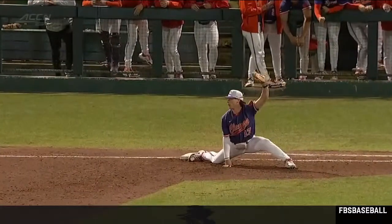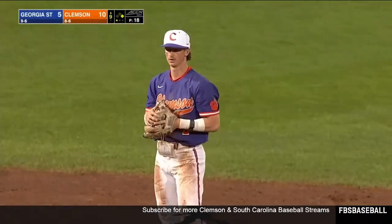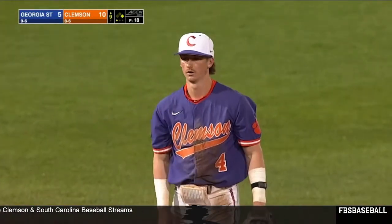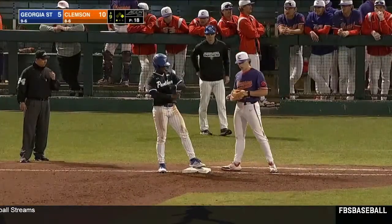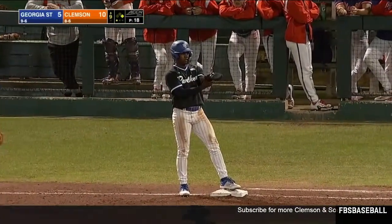That's the second play that really was well done by Blackwell, that just one range to his right in the hole and just wasn't able to throw out the runner. And that one going to his left, he leaves his feet, gets up quickly, but Pearson just too fast down the line.